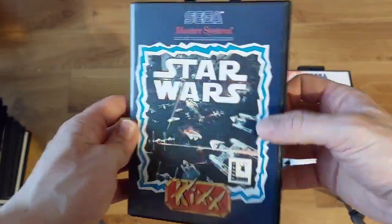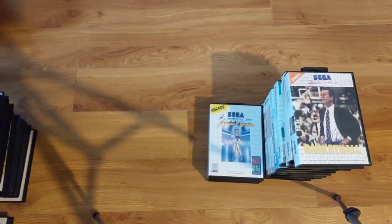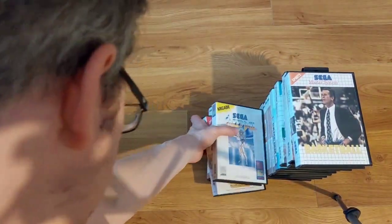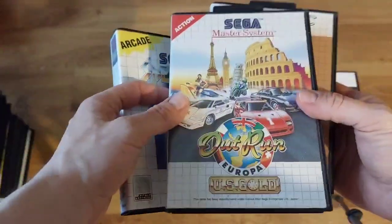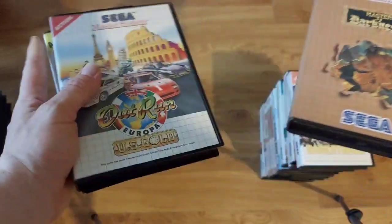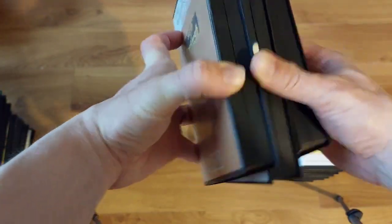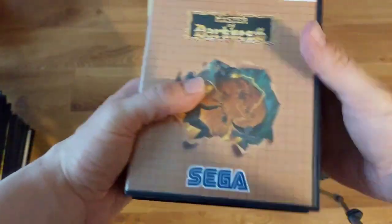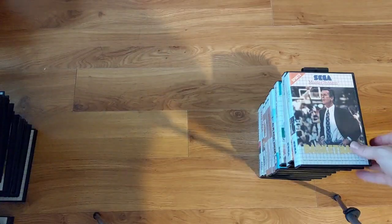We have Star Wars, the Kicks version. Just like Incredible Hulk, I don't think I have the non-Kicks version. And we're going to try and move through these. Speedball. That's the ImageWorks version. Out Run Europa. The US Gold version, that's the variant. Master of Darkness. I don't think I have the manual of this one. I just want to open. Oh, I do. That's the variant of that.